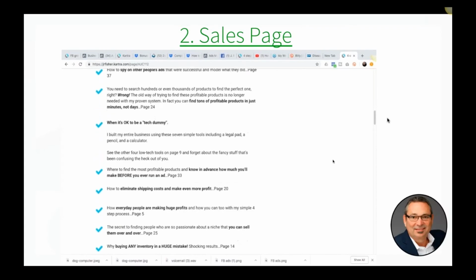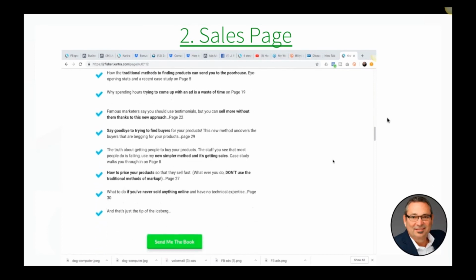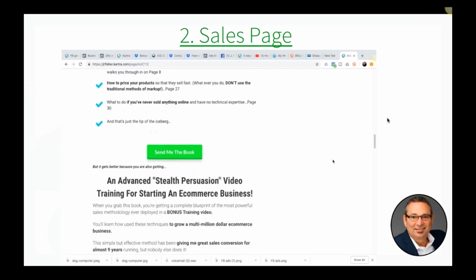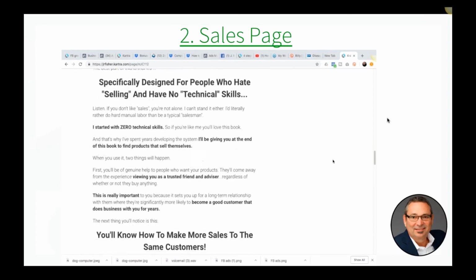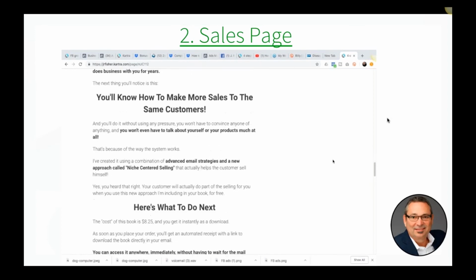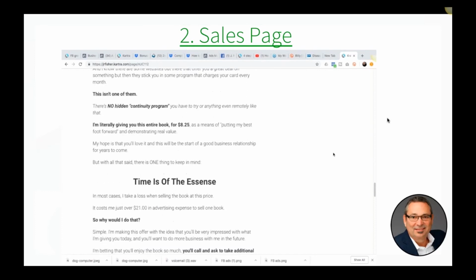Checkpoints and bullet points here, what pages everything's on, as you can see. And this video is going to play over and over. Then I've got another call to action right there. It says, send me the book. And then I talk about more details about the book right there and how to make more sales to the same customers. And there's no catch, because people always think there's a catch. And I tell them it's important because time is of the essence.